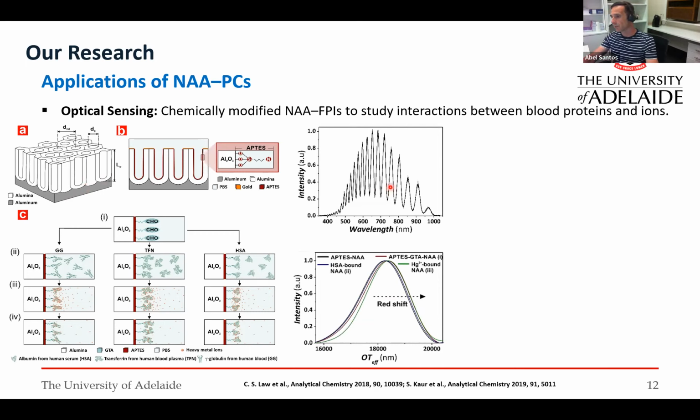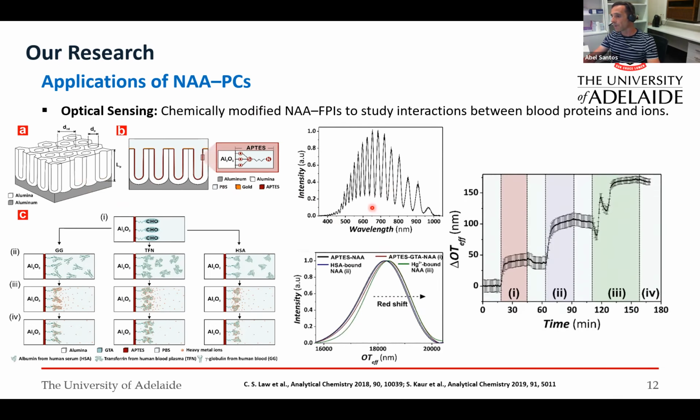In this case, it's an interferometer, and we measure shifts in the effective optical thickness of the photonic crystal, but actually it's just working as a Fabry-Perot interferometer. And then from there, we can monitor in real time the different processes that are happening inside the pores. Up to here, up to 2, we are just building up the surface chemistry. And then after here is the exposure of the blood proteins to the ions.